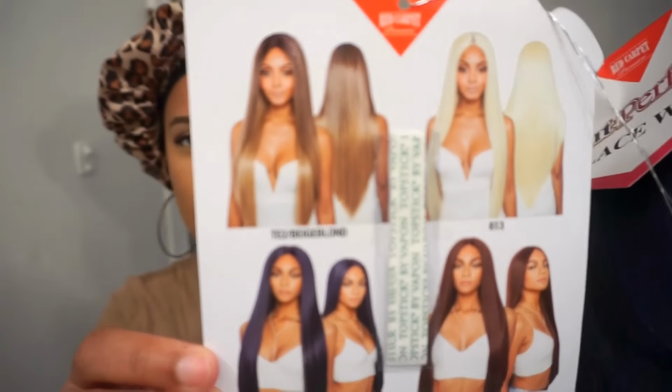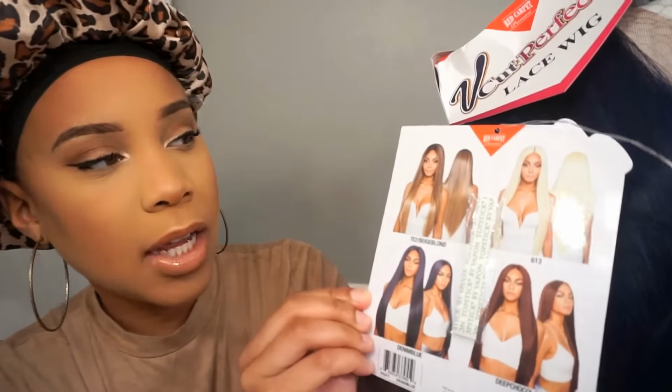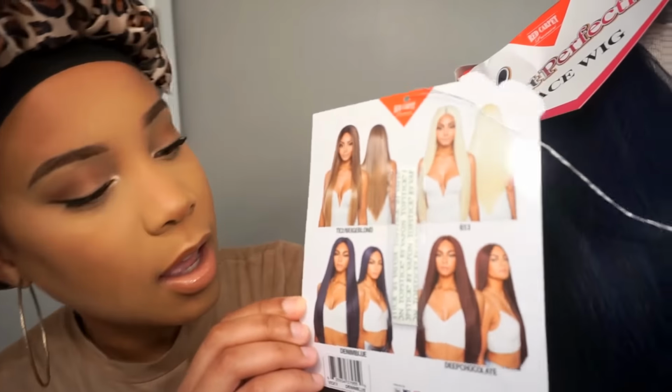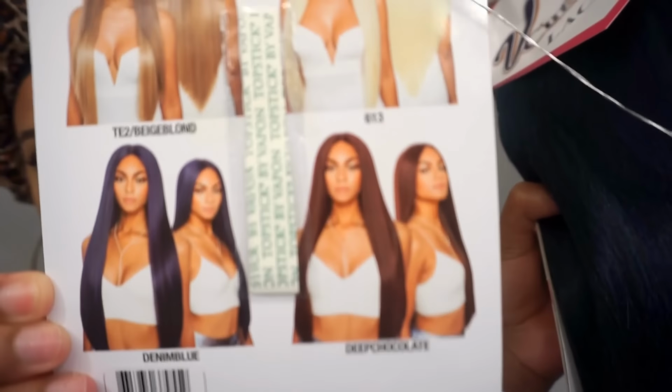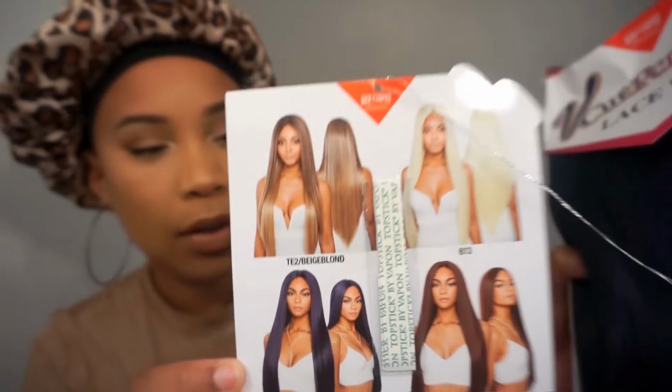And on the back, it actually shows what each wig would look like here. They have beige blonde, 613, denim blue, which I have, and deep chocolate. The deep chocolate looks really pretty too. I feel like all the colors look really good. But I'm going to go ahead and take off all of this stuff and try on the wig.